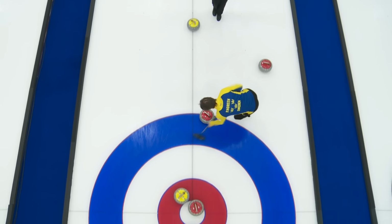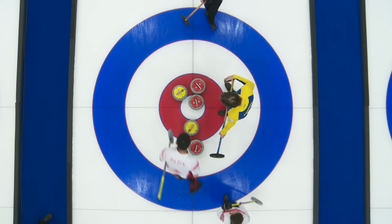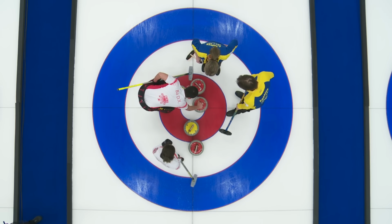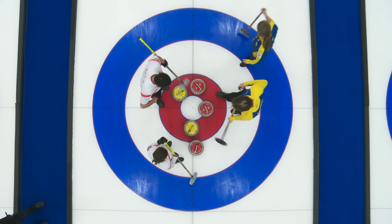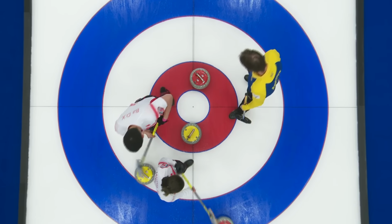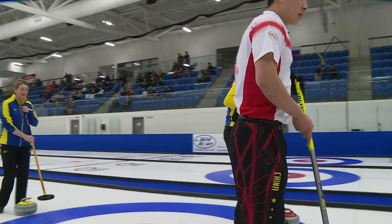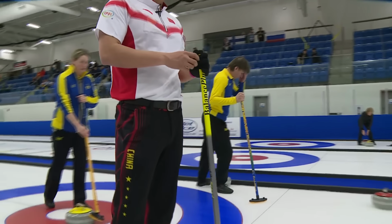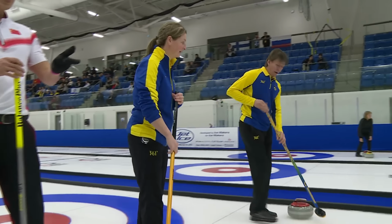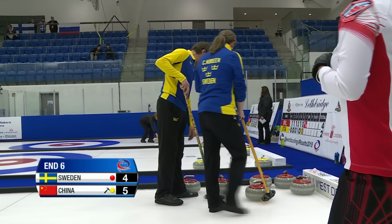All right, coming down. Maybe just not enough weight for this one. Yeah, very nice try though. It does move the yellow one over, but not enough. Only the single point for Sweden. China, though, up by 1, 5 shots to 4 after 6 ends of play. We have 2 more in this 8-end game.